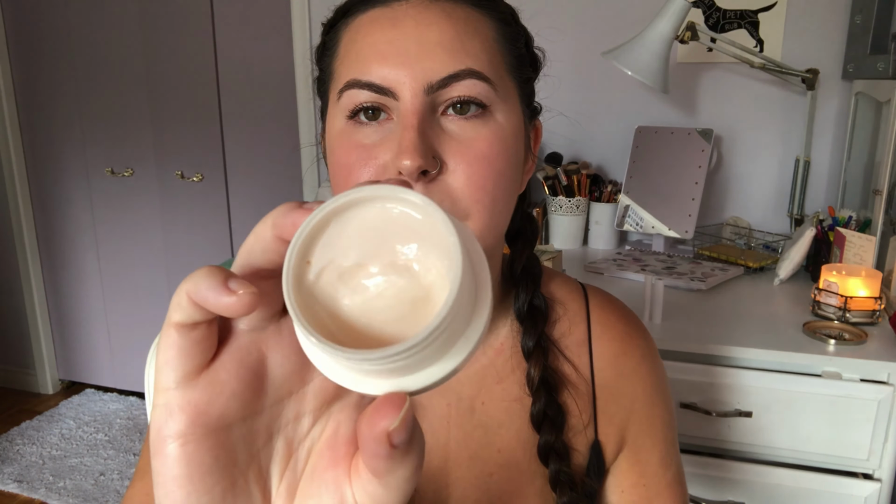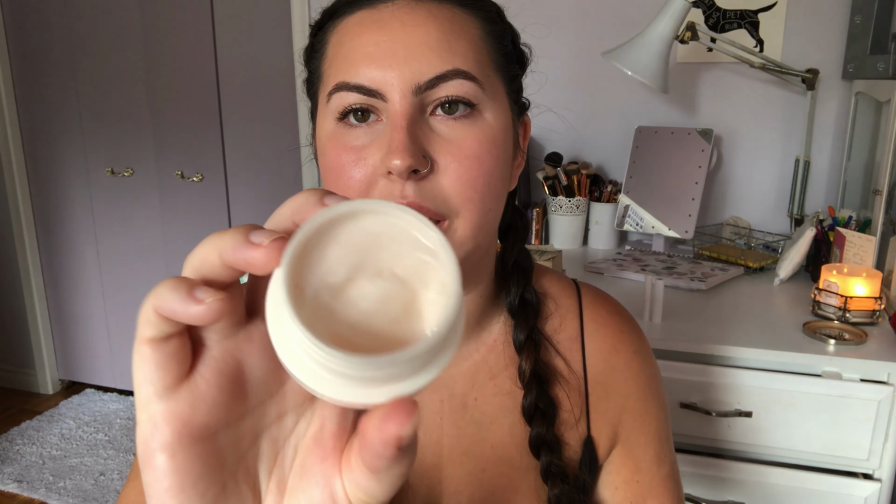So this is a primer, but it's definitely unlike any primer. I'll show you, it's almost like a moisturizer, but it's way thicker. It's really easy to just spread it on the skin. So, see, this is what it looks like. And you just rub it in. And then it just makes your skin look so glassy and dewy.